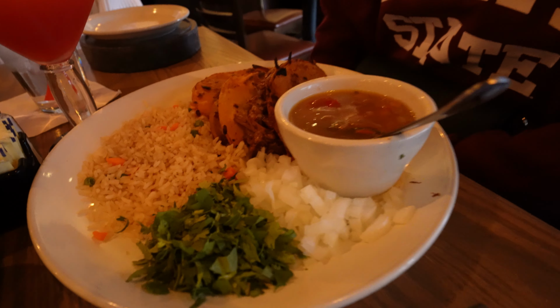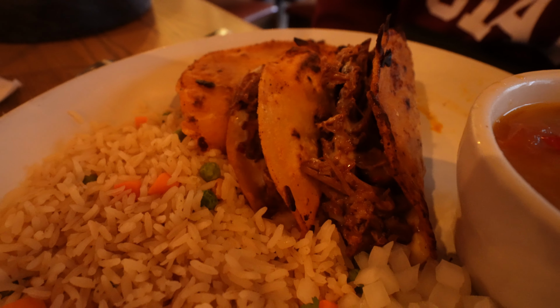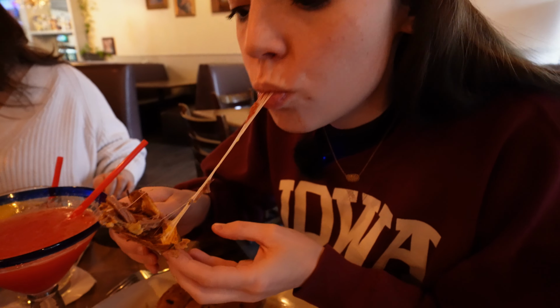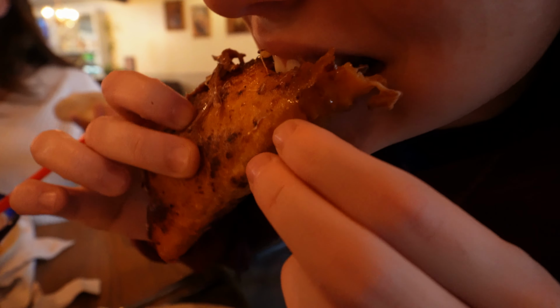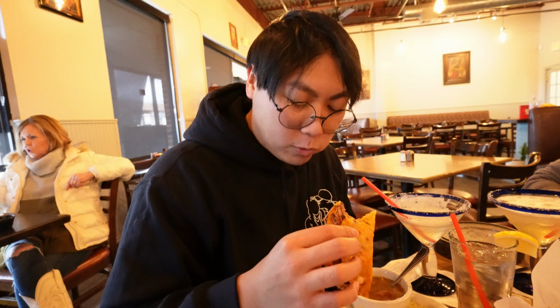Here is a quick view of the birria tacos that Haley had. They look delicious. Oh, that cheese pool. As you heard, they have a nice crunch to it. There was a good amount of meat inside. Here's me taking a bite, and I thought it was spectacular. I absolutely adored these tacos.